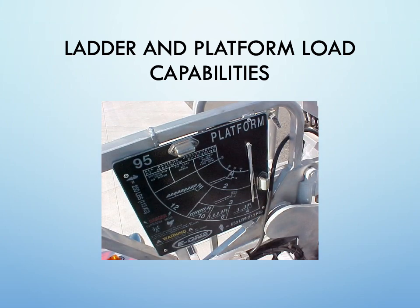This chart indicates the ladder and platform load capabilities. The one thing I want you to pay close attention to is the tip load when we're flowing water. There's only a maximum of 2 people that can be in the platform when we're flowing water. Another thing we want to consider is if we have a quarter inch of ice on the ladder, that will reduce the ladder load capability by 1/2.